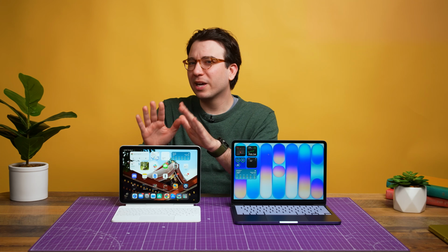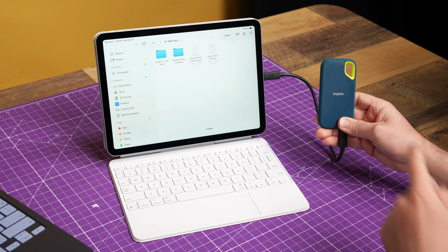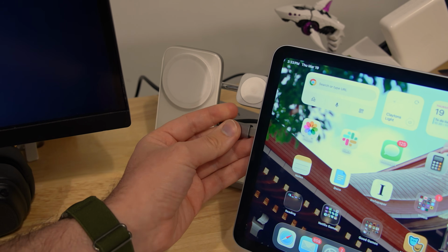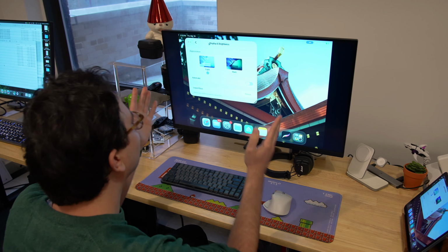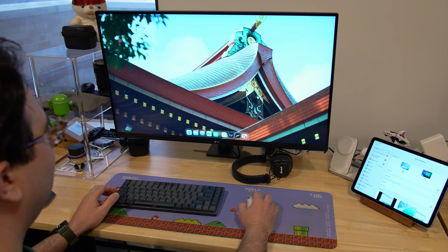That said, what I really like about iPads right now, especially with iPadOS, is that you can now connect external drives if you ever need extra storage or want to quickly copy over files. And with the M-series models, like the iPad Air, you can also connect and extend to a second monitor like you would on a MacBook. It works really well, and Apple is definitely blurring the lines between these two devices now.